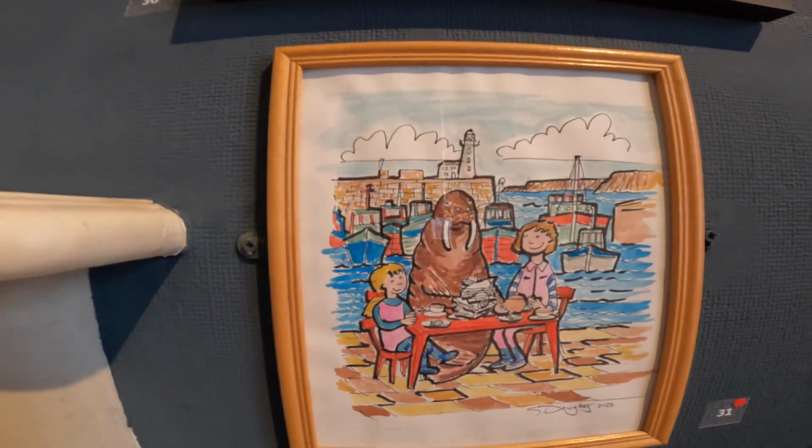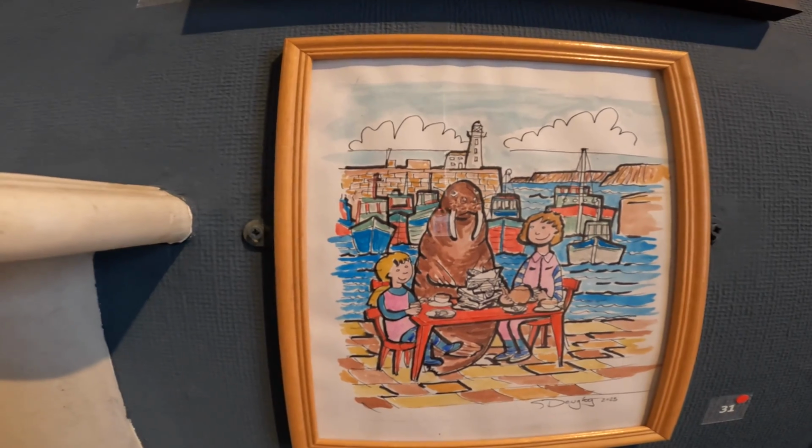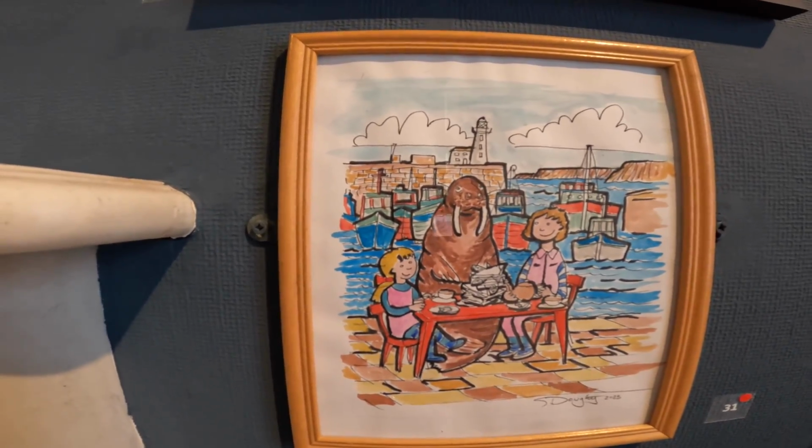And this one is of a walrus that came to tea. But if you saw how this walrus behaved when it visited Scarborough, you wouldn't want him near your children.